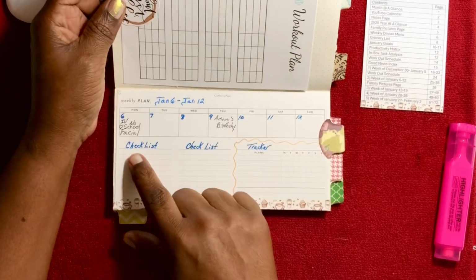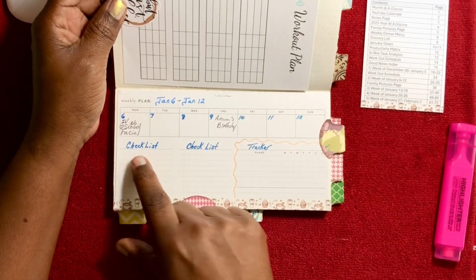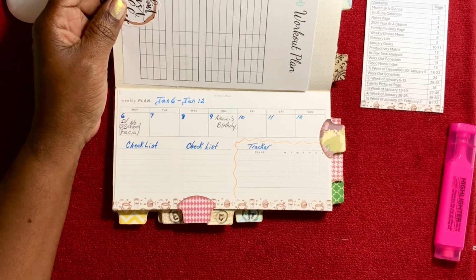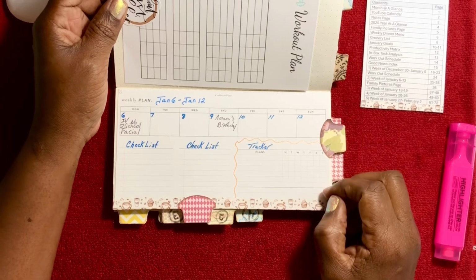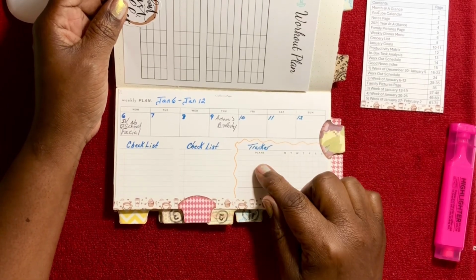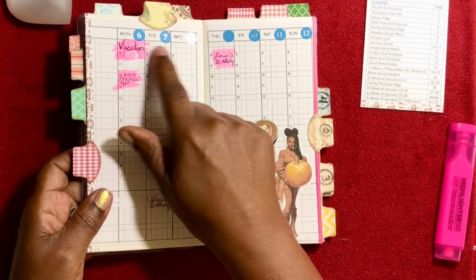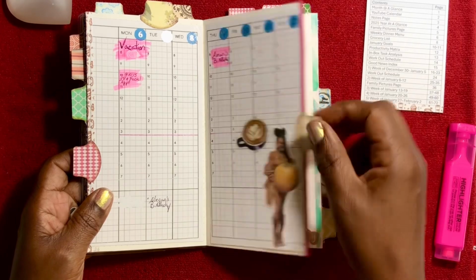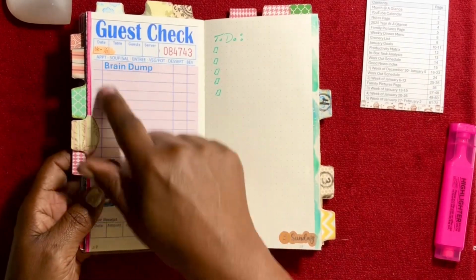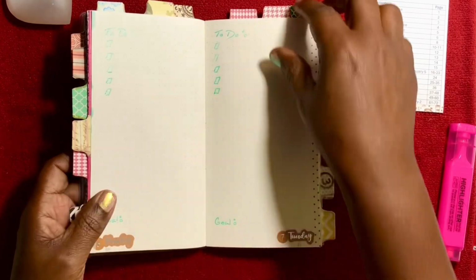And this is the week at a glance for it. Again, it has the checklist. That's why I really like using this week on one page, and so in the tracker. And this is the week of January 6th through 12th. This is the brain dump for this week and the daily pages.